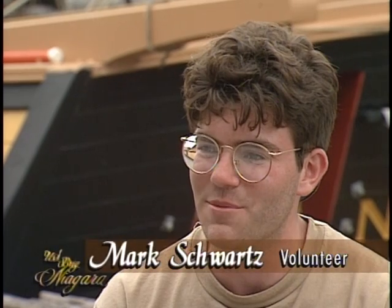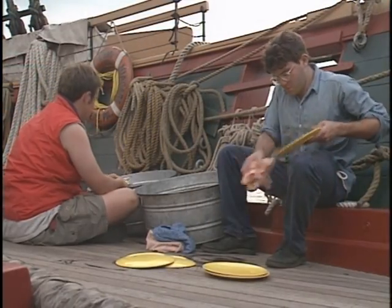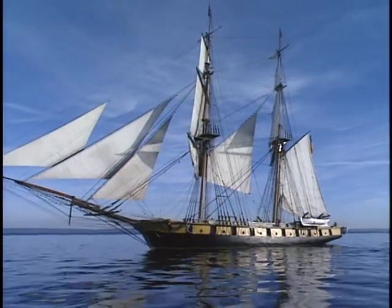You really have to live on a ship to really understand what it's like. You just can't read about it because there is a lot of drudgery involved. There's moments where you hate it, and then there are moments where you think it's the best thing in the world. So it's just a mixture of those.